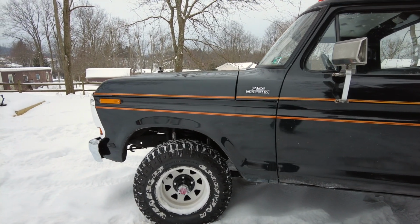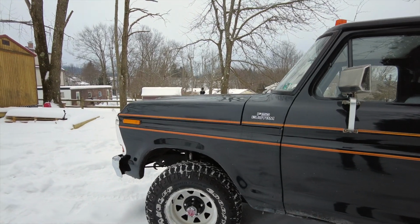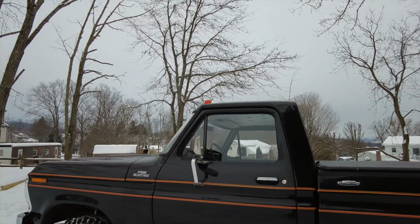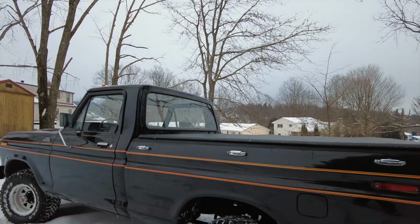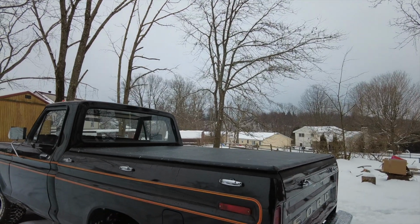Of course, you know the wagon wheels. I love the wagon wheels on these vehicles. The hubs work really well, they lock in, everything's really smooth. Of course, you can see the orange pinstripe. This is an F-150 Custom, short box. It's got the mirrors there. It has the Carlisle glass. I did put the tonneau cover on the back. I wanted to have a cover for the bed just for certain things.